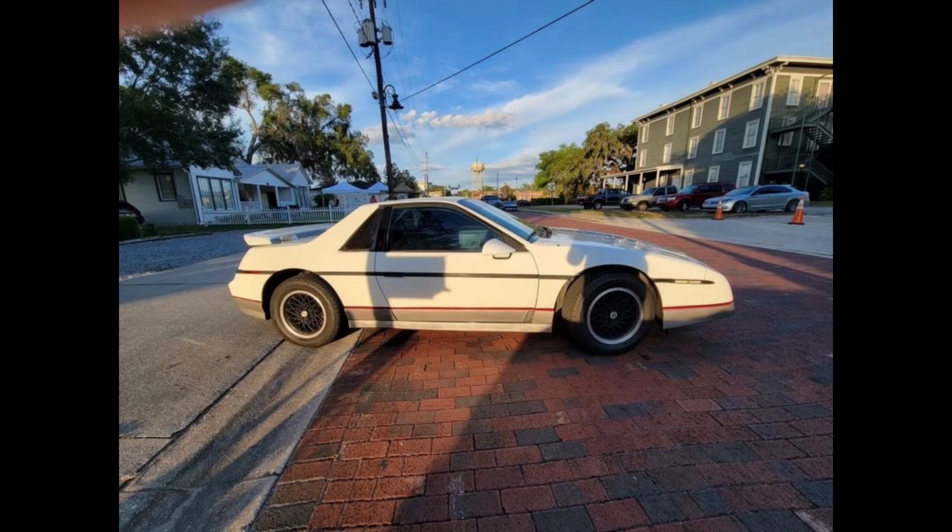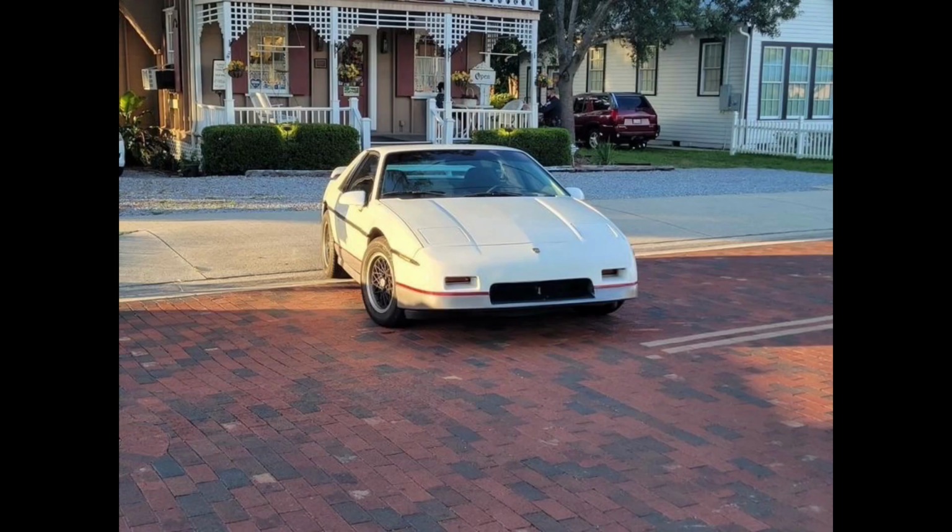Also plan on getting some period correct turbofan wheels, which he sent me a picture of, and I think they would look pretty good on this car. But I mean, it's a bone stock car. There's not too much to talk about except for the fact that these cars are extremely underrated. If you guys don't know anything about the Pontiac Fiero, look into them. They're really cool cars. But Jonah, I like your car.